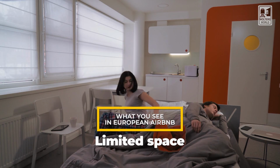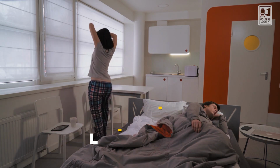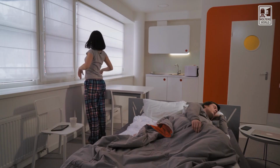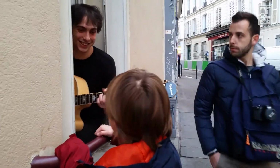And then the last thing you're gonna have at your Airbnb here in Europe is little space. Look, these cities, it's not like in the US or Canada or Australia, where we have so much room, we can spread out and have big rooms and big houses. We're all in the center of these historic cities. So you have small apartments with small bathrooms, with small living spaces. So it is a lot smaller.